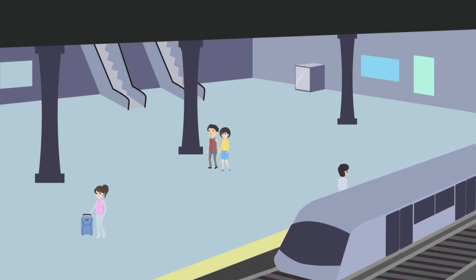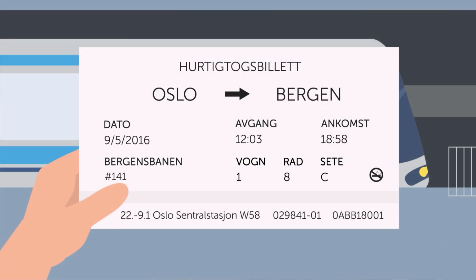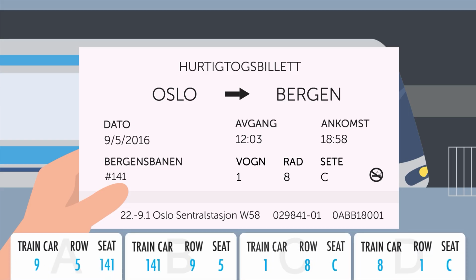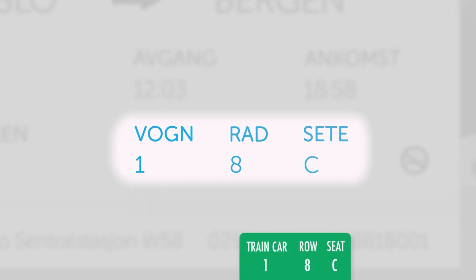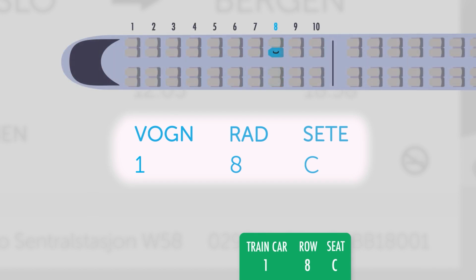You are at a train station where you've just bought an express ticket. Which train car, row, and seat number are you in? The ticket says that you're in train car number 1 in the 8th row in seat C. Vogn 1, rad 8, sete C.